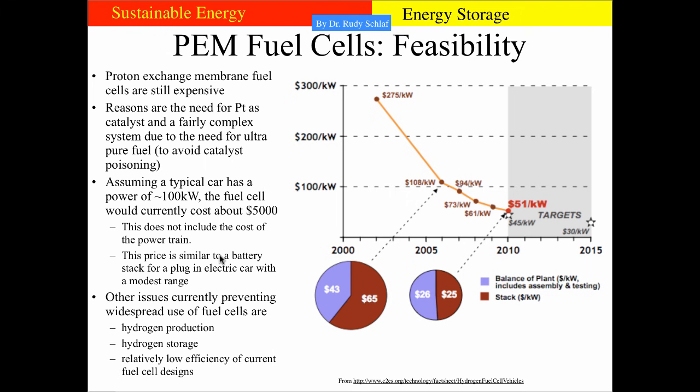Other issues with regard to a widespread use of fuel cells are, of course, hydrogen production. Right now, most hydrogen comes from methane reforming. That means that fuel cell cars mainly run on fossil fuel. As long as hydrogen is not generated via electrolysis and renewable electricity, the advantages of cars powered by fuel cells are limited. Other challenges are hydrogen storage. There is currently no good storage technique out there that would allow to store a significant amount of hydrogen in a small space or with a low weight. And of course, as discussed earlier, the low efficiency of current fuel cell designs is also an issue, because combined with sustainable hydrogen production, only less than 30% of the energy makes it really into the motor of an electric car.